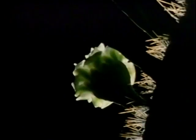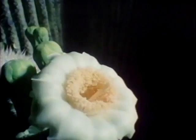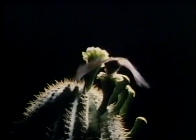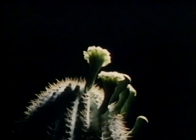The night creatures are quick to take advantage of the rich feast. Nectar-feeding bats are welcome dinner guests. Their migration north from Mexico follows the wave of the ripening blossoms. Their long snouts and tongues are perfectly adapted to drink the nectar deep within the blossoms. In the process, they carry a dusting of pollen to the next saguaro, thus cross-pollinating the cactus. Both plant and bat have evolved to rely upon each other.